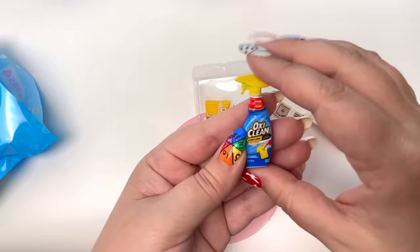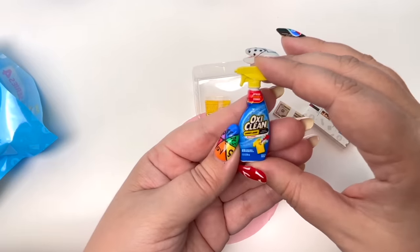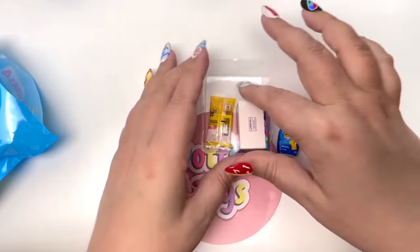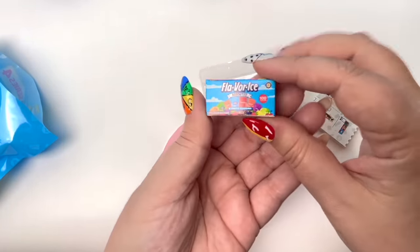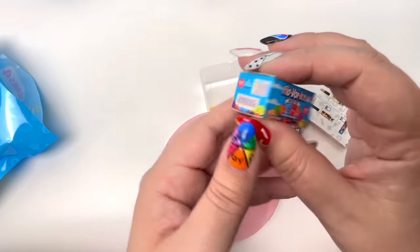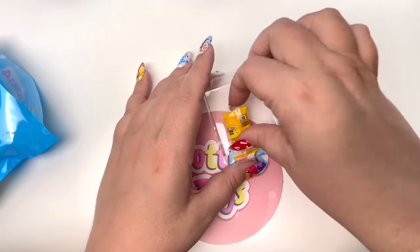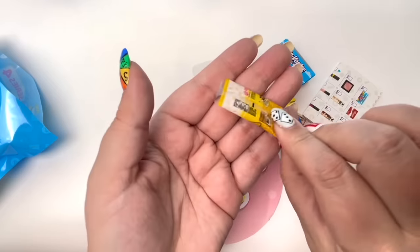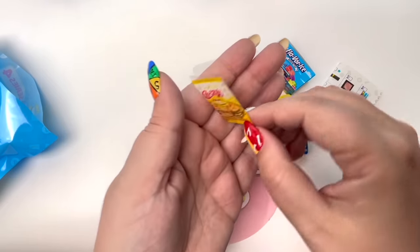Ooh. Okay, so these are all repeats for me, but we have the OxyClean spray. I think this little bottle is so stinking cute. We then have the flavor ice. Oh, flavor ice sounds so refreshing right now. And we have the tortilla chips. All right, you guys, let's go to the next one.